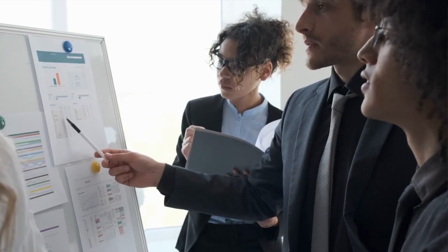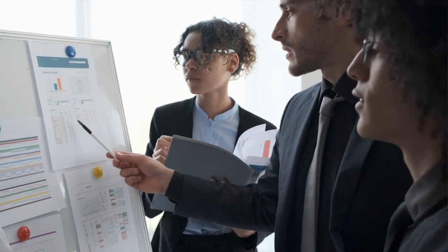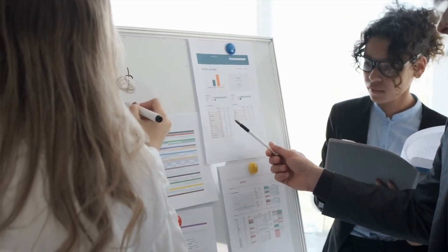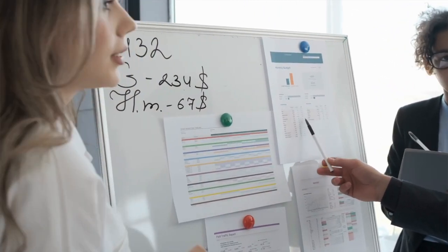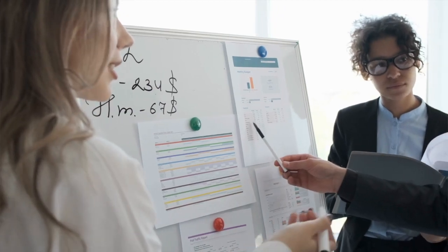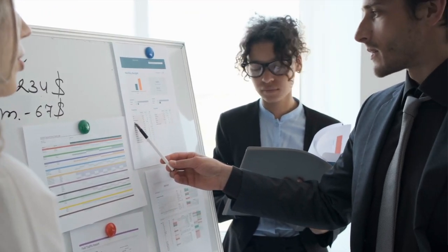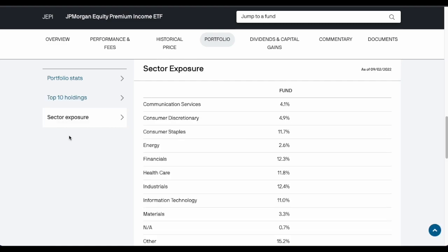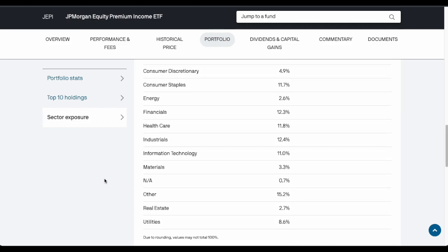Its beta is just 56 basis points, so anything under 1, the security is actually less volatile than the overall market. JEPI has over 122 different holdings in its portfolio, with the biggest positions being Progressive, United Health Group, Hershey's, Coca-Cola, AbbVie, and Pepsi, among many others. These are all fantastic blue chip dividend stocks. The fund also gives great exposure to all of the sectors, including real estate.